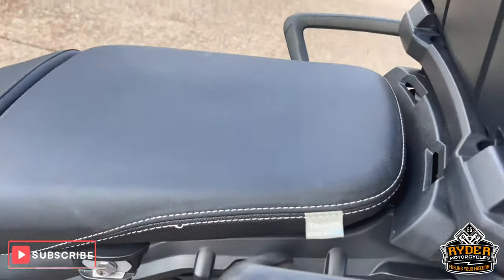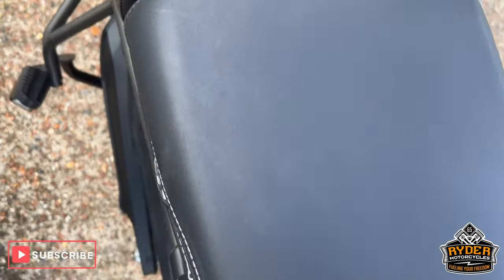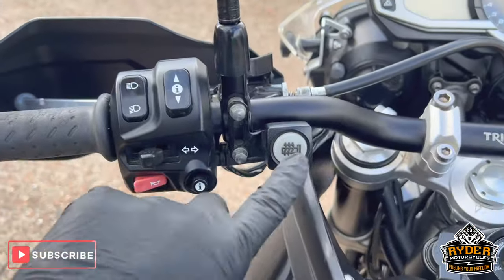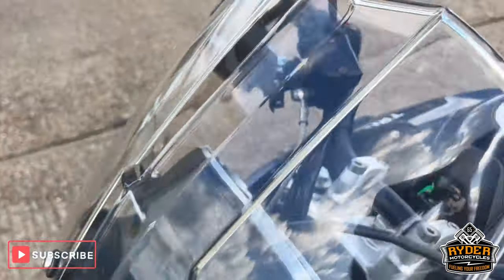We do also have the Triumph comfort seats. It's front and rear, both in nice condition. All the tank's nice. We've also got the added benefit of heated grips. You've got your cruise control. Really nice, clean, tidy example.